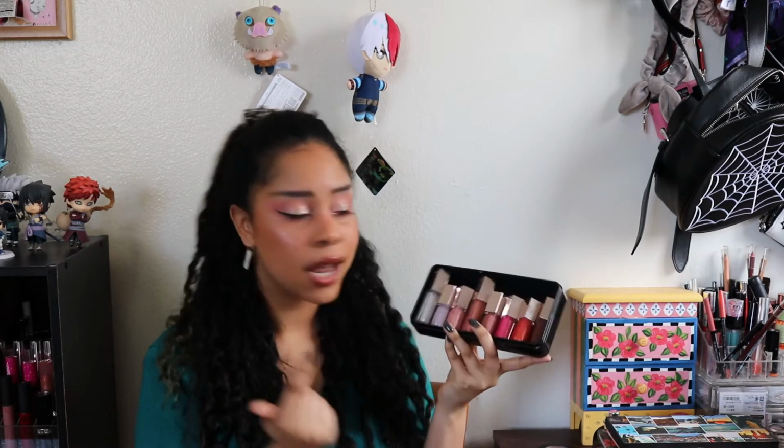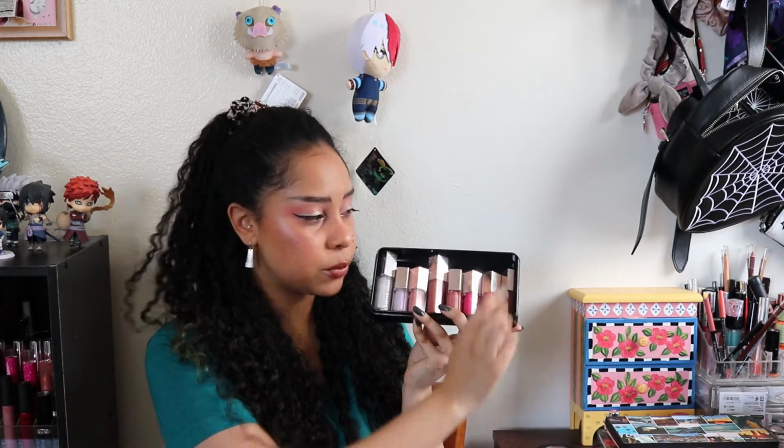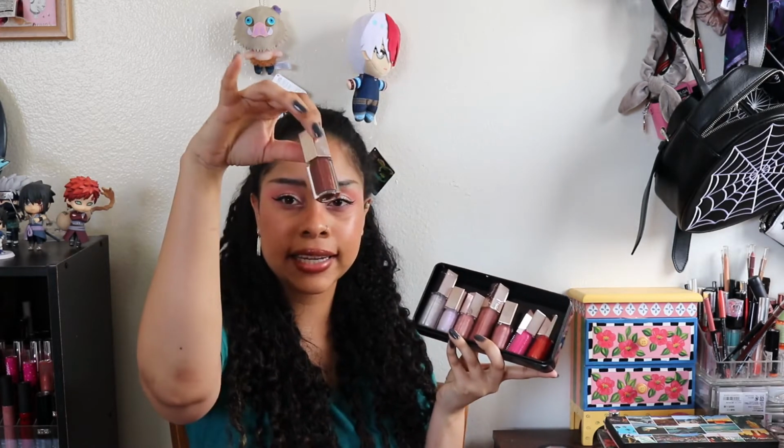So my first product for January is the Fenty Glosses. The formula itself is not something new, but I did pick up some of their holiday kits, which included new shades, and I've been really enjoying them. I love the Fenty Gloss formula. It's so smooth and it makes your lips look really plush. I'm actually wearing the shade Hot Chocolate, which is this kind of brownie one right here.